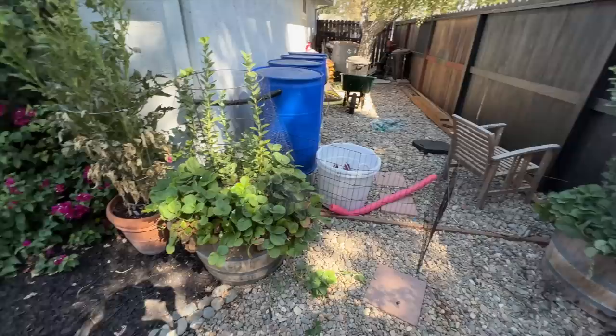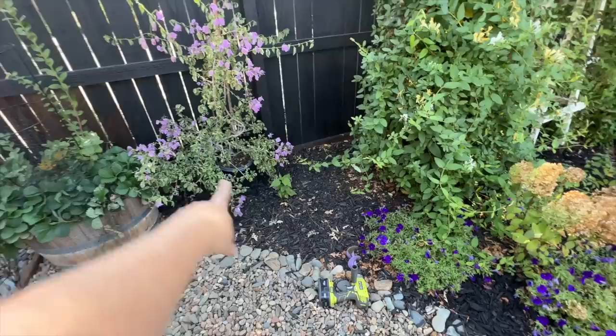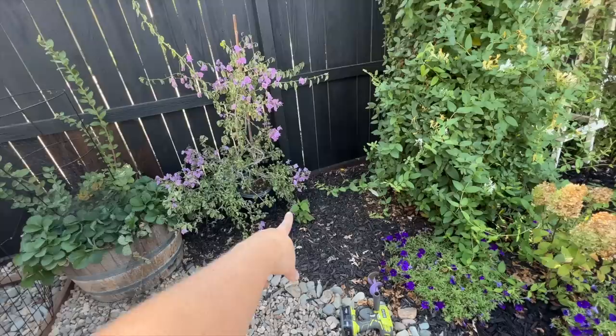This gate is here for the bunny. We have pool toys. It's an absolute mess. So I'm going to get to that. But I think right now, planting the bougainvillea right there, I think that will be really pretty. And then just moving the Summerific hibiscus right there.